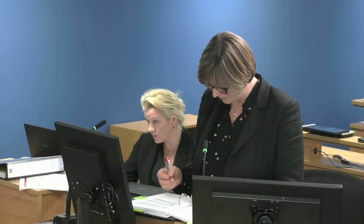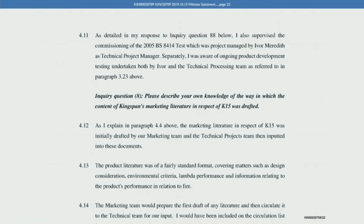And if we go to your witness statement again at page 22, paragraph 4.11, you tell us at the end of that first line that you also supervised the commissioning of the 2005 test, which was project managed by Mr. Meredith as technical project manager. Do you see that there? So you say you supervised the commissioning of it. Sorry, which paragraph again? Yeah, sorry, 4.11 at the very top of that page.